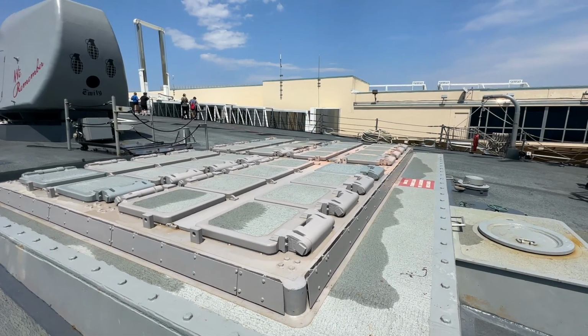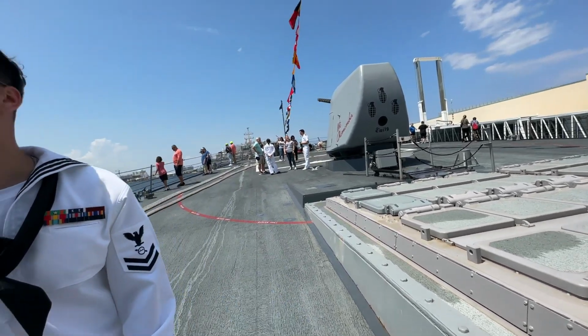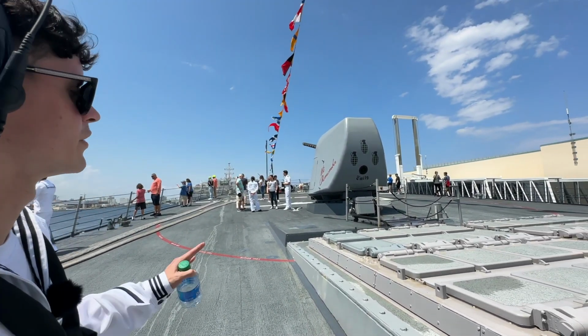Usually when we fire, no one's allowed up topside. Very smoky, loud. Same with 5-inch.